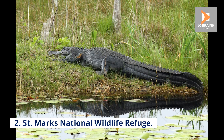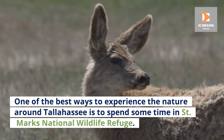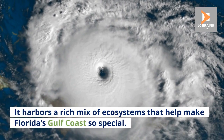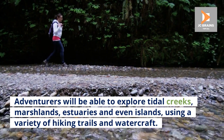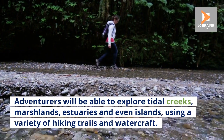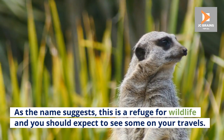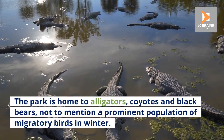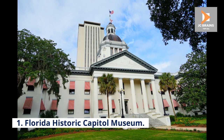2. St. Mark's National Wildlife Refuge. One of the best ways to experience the nature around Tallahassee is to spend some time in St. Mark's National Wildlife Refuge. It harbors a rich mix of ecosystems that help make Florida's Gulf Coast so special. Adventurers will be able to explore tidal creeks, marshlands, estuaries and even islands, using a variety of hiking trails and watercraft. As the name suggests, this is a refuge for wildlife and you should expect to see some on your travels. The park is home to alligators, coyotes and black bears, not to mention a prominent population of migratory birds in winter.